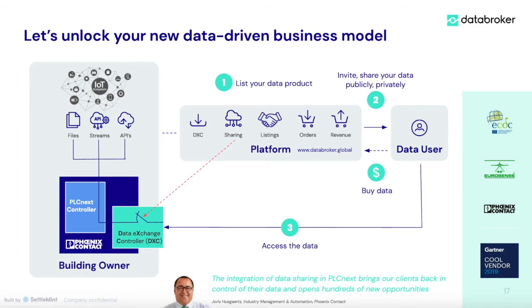It can be publicly accessible or privately accessible, and they can even sell the data. To access it, you have to buy it. And this is the last step. Step 3 is accessing the data. After buying or accepting the terms of using the data, then I can access the data. And the magic behind Databroker is that the data is flowing directly between the Data Exchange Controller, so DXC, and the data user. So we call it a peer-to-peer data exchange. There is no data stored in the Databroker platform.